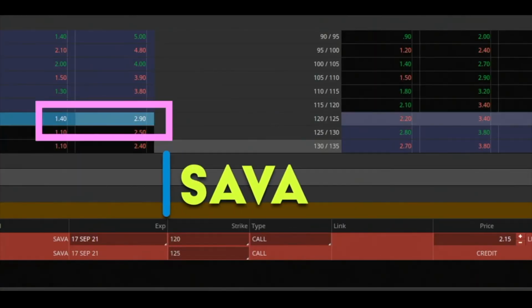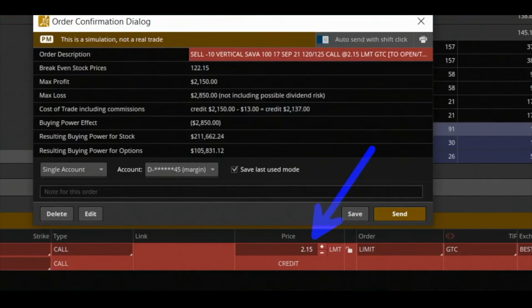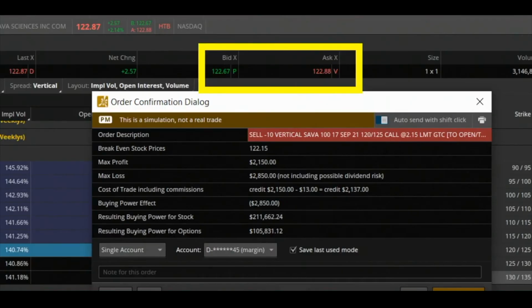Last but not least, we have a $5 strike. Spread's a little bit big, but in the $2 range. So currently this is at $2.50, and we don't like that because it means that we'd have to risk $2,850 max loss to get smaller than a 1-to-1 ratio, $2,150 max reward. Break even is $122.15, which is just a little bit under our current price, and it's moving up 2% today.